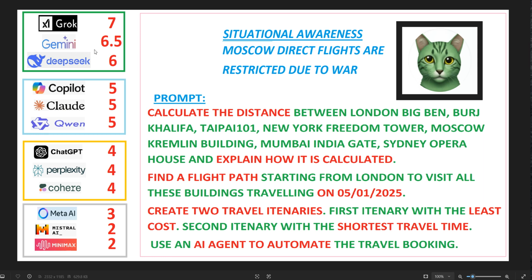We are impressed by Gemini, which is able to find out that there are limitations on direct flights. But it was not able to score even higher because of a little less information about the AI agent, and a little lacking in terms of the least time calculations for its flights. Otherwise, Grok also did very well, but it was a little less aware compared to Gemini about the limitation of the flights. But overall, Grok did quite well, so it scored 7 and Gemini 6.5. I think these two companies, Gemini and Grok, seem to be doing quite well. Deepseek is a little bit behind, does not have the situational awareness, but otherwise it has a certain breadth in terms of its output.